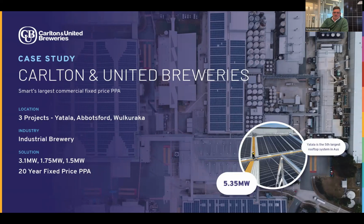So I hope this section gave you a good understanding of the factors that impact the financial outcomes, as well as some of your procurement options. I'll now hand back to Ewan to discuss some exciting opportunities beyond solar. Thank you.